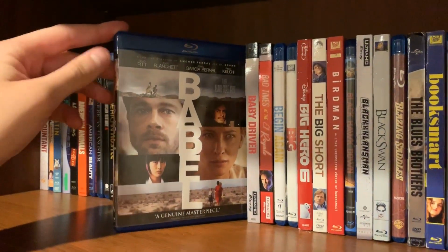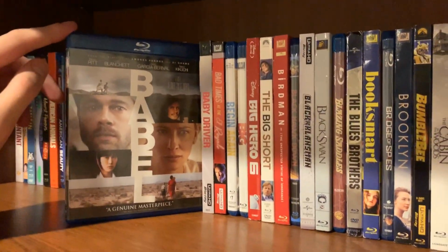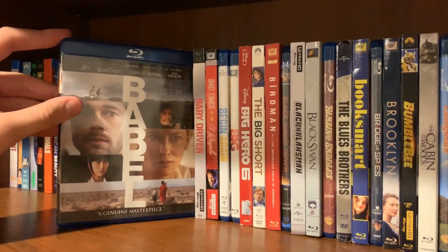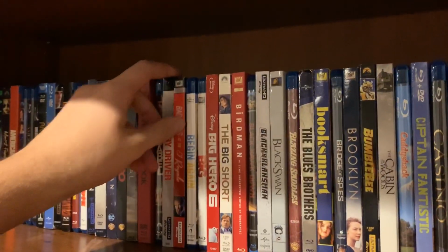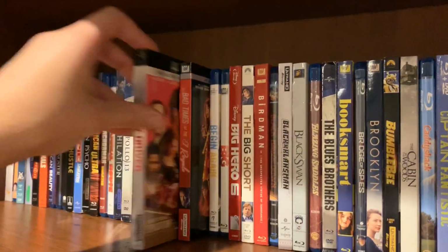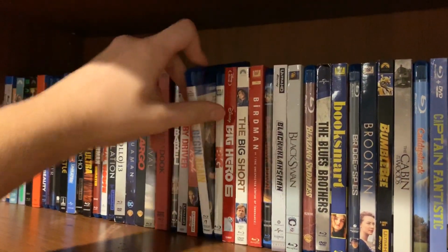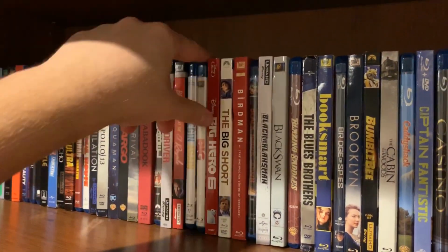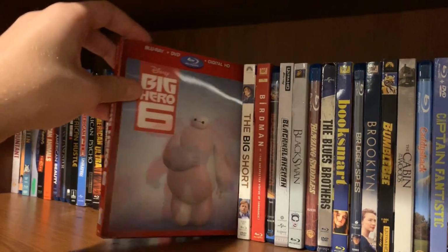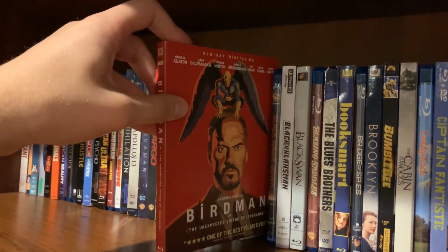Babel, a pretty recent addition to the collection. Pretty depressing movie. I don't know if I'm going to keep this just because it's so dark. But yeah, good movie, though. Baby Driver, 4K. Bad Times at the El Royale, underrated. Begin Again, underrated. Big, classic. Big Hero 6. The Big Short. Birdman.